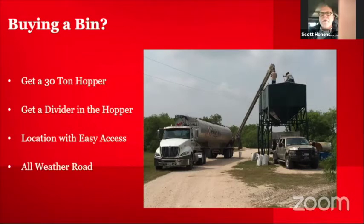And then also, always put an overhead divider in those overhead hoppers. I mean, usually for $1,500, you can put the divider in there, and that allows you to bring in whole corn and pellets in the same overhead facility. But also keep in mind, you want it near an all-weather access road where we can get in and fill that up, regardless of whether it rained or not. And it helps us get in there and get your feed to you. Next slide.